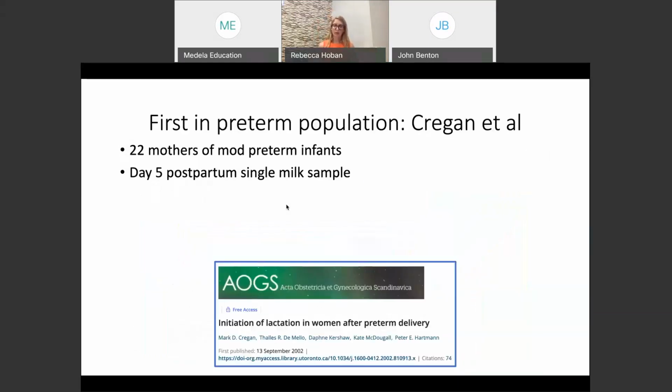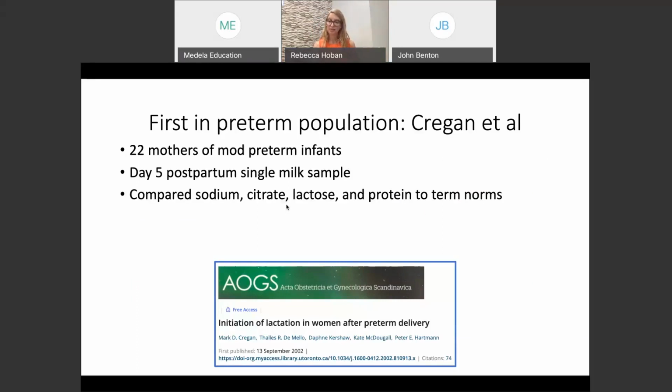So what do we know about biomarkers, especially those in the preterm population? The answer is not that much. So Cregan, again with the Western Australian group with Peter Hartman and Donna Geddes' lab, looked at 22 mothers of moderate preterm infants. They looked at a single day, just day 5, and they compared sodium, citrate, lactose, and protein to what were considered normal for term mothers.